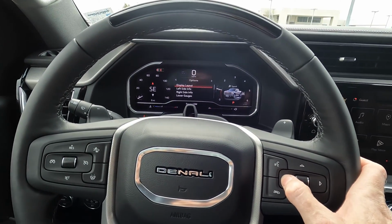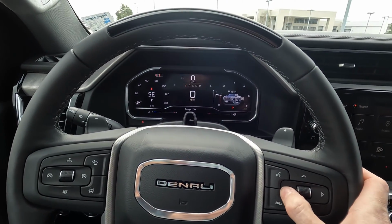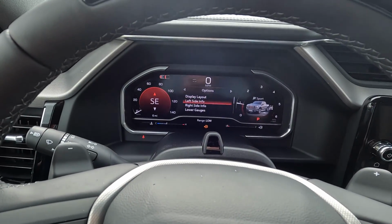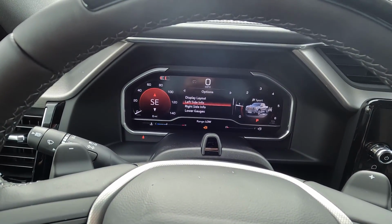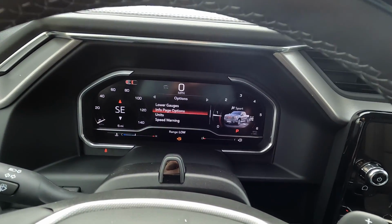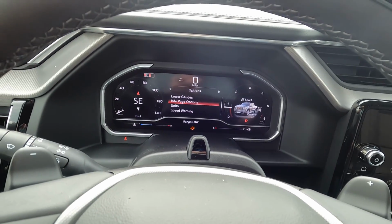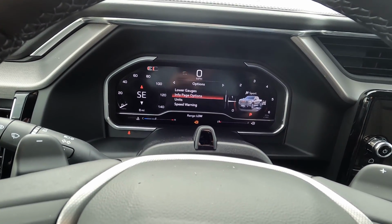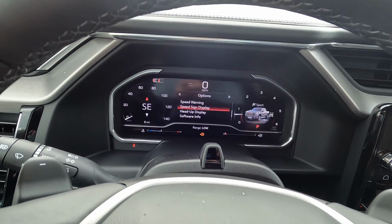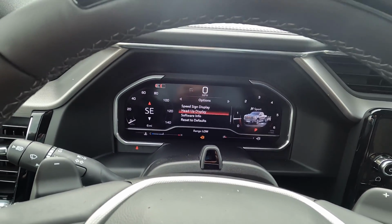I'm going to show you how I'm doing this. I just scrolled or arrowed over right here and changed the display layout. So if you want to change the left side, you can do that. The right side, the lower gauges. You can even get rid of that truck over there on the right side of the instrument cluster if you want to do that. Units, speed warning, whatever the case is, there's a lot going on here. You can do so much.